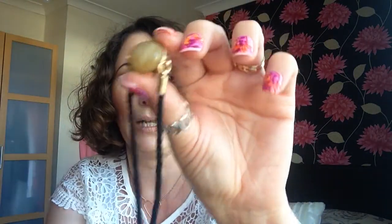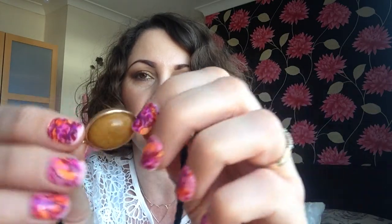This is gold, and this is rope. And on the back it has a slightly darker stone. Really, really nice to wear. So you just put it on like that, and then take that down. You can either wear it tight like that if you want, or of course you just slide that down and wear it a little bit looser.